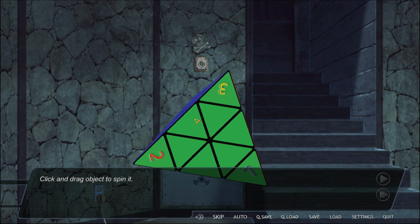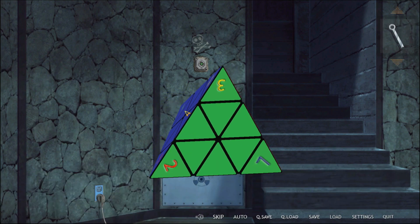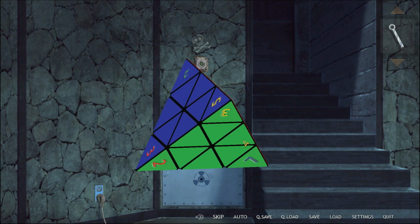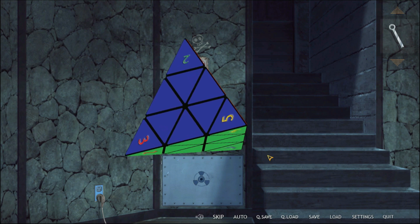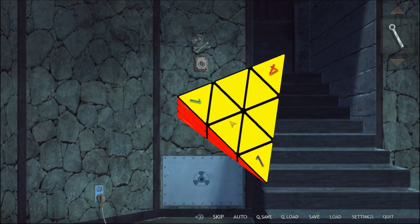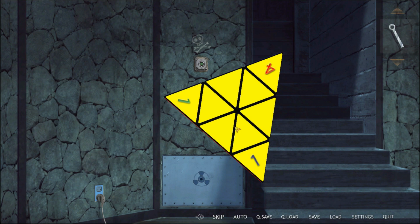So click and drag to spin. So let's see. Green. 2, 3, 7. I'm not entirely sure about orientation here. Blue. 3, 2, 5. Red. 1, 9, 1. And turn over to yellow. Okay. You can put that away.